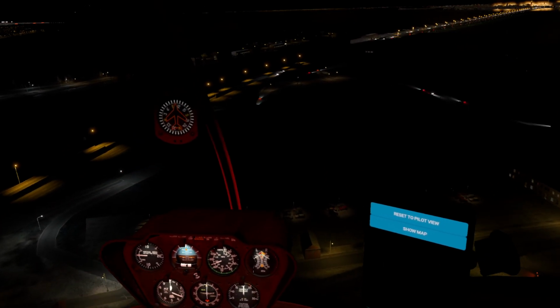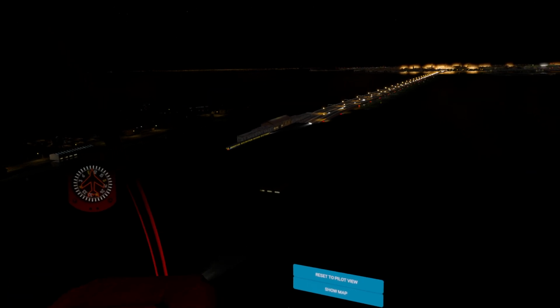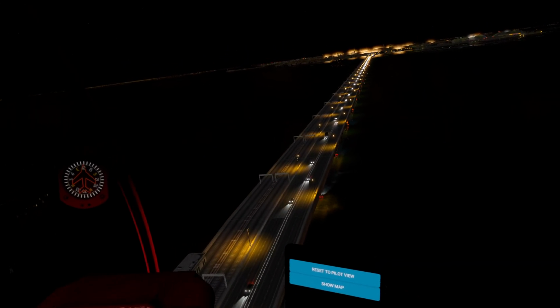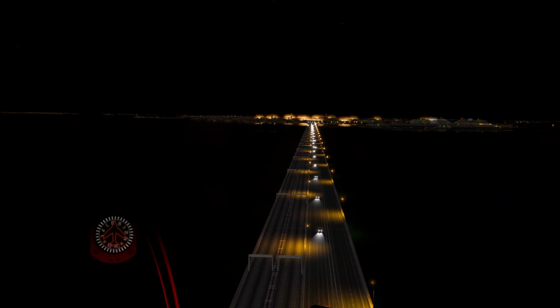So let's move over water. This is the Venice Lagoon. This is the bridge connecting Venice to the mainland. Plenty of traffic, plenty of cars, plenty of lights. This is not the full scenery, it is a freeware scenery that you can download from the X-Plane France site. I will put the link in the comments below. It is the whole city of Venice in a photogrammetric fashion.